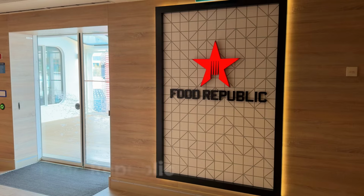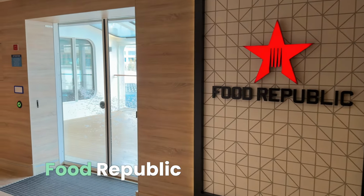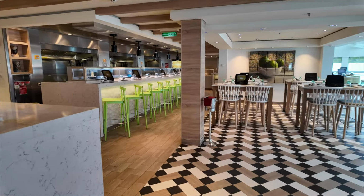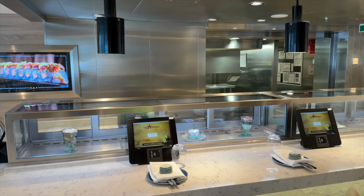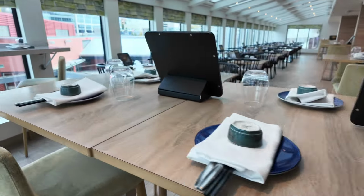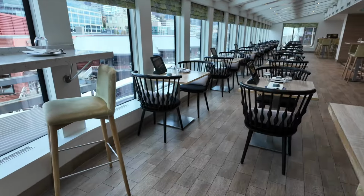Now on to one of our favorite spots, Food Republic. Here, it's like taking your taste buds on a world tour. The iPad ordering system is super fun too. We usually end up stopping in here at least twice on every cruise.